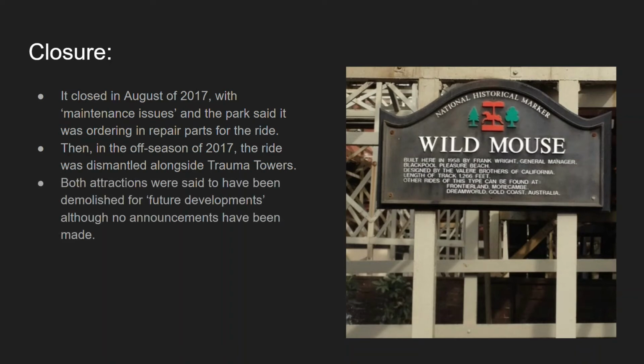And both attractions were said to have been demolished for future developments, although there have been no announcements made as to what will be happening with them, and nothing much has really been done to them apart from returfing the area where Trauma Towers would be with some artificial grass and some seating.